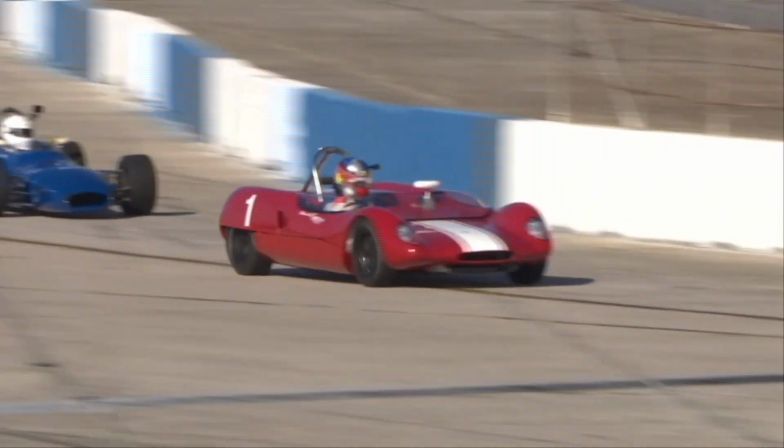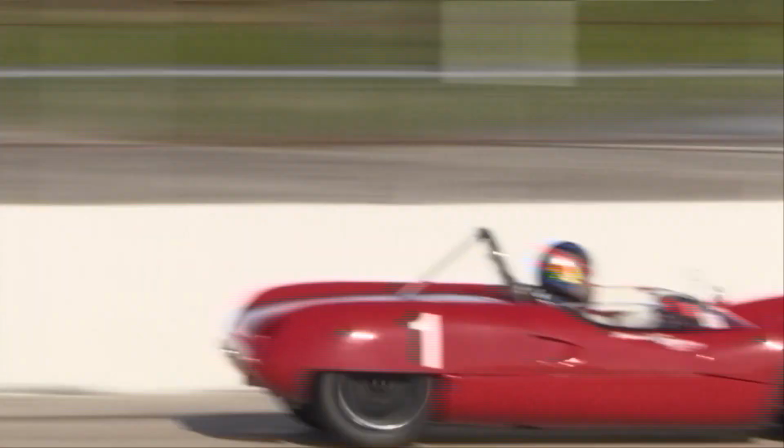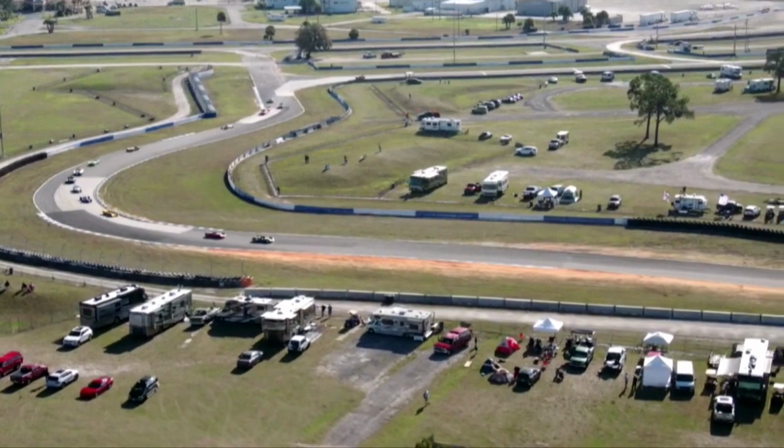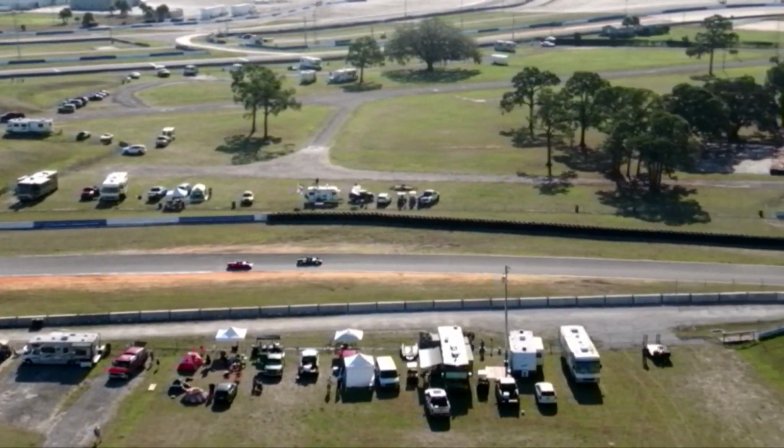And a quick look at some of the highlights. Some good racing throughout this. But that's the man to watch. He didn't start in the lead, but he was in the lead by the time they came to the hairpin.